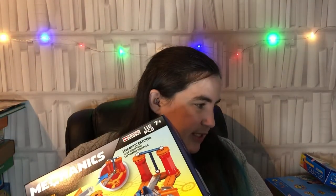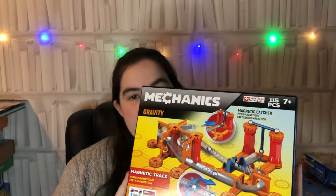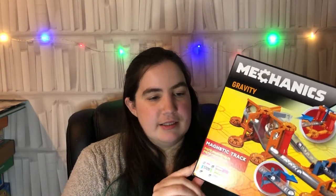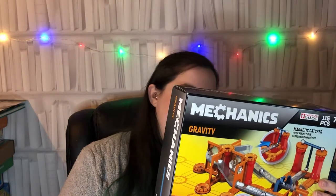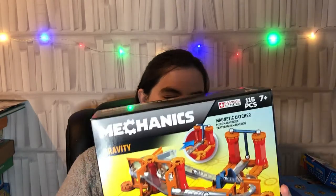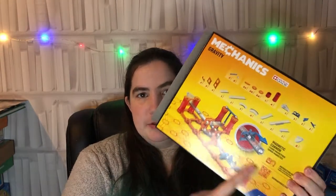And then the other mechanics set we were sent is the Gravity Magnetic Track set. This is a 115 piece set. This one's a little bit more expensive at $29.99. And again, it plays with concepts of movement and magnetics and gravity and stuff like that. And yeah, you get to mess about with balls with this one as well. They look really fun. You get to learn about gravity and stuff while having a play. And it makes a bit of a marble run type thing as well. So I'm sure the girls will love playing with these and we'll connect them together and make all sorts of stuff.